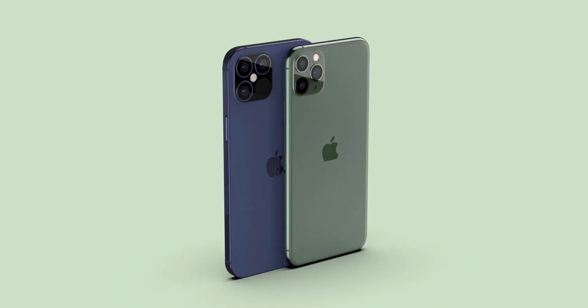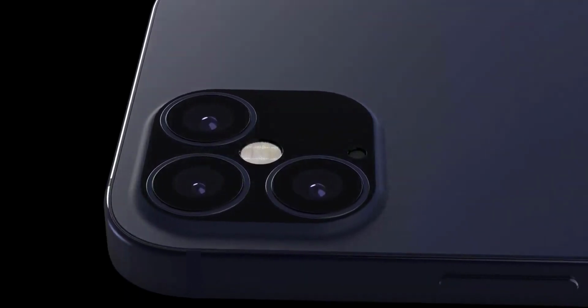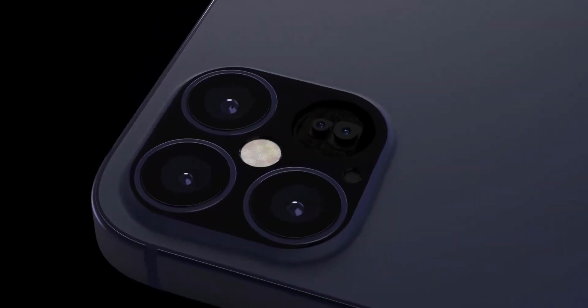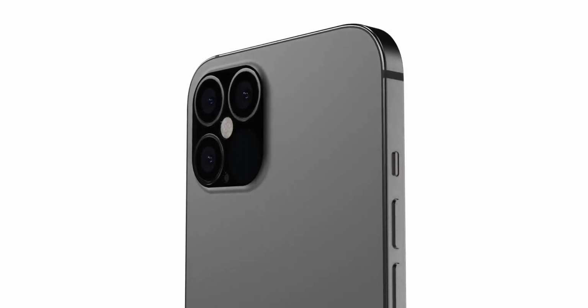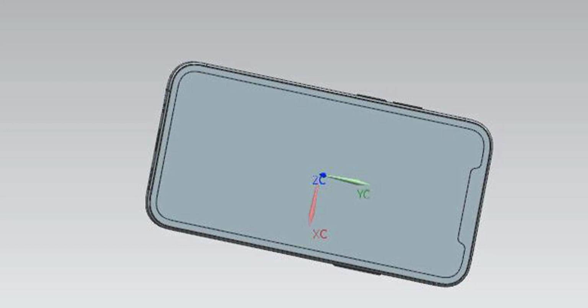It's about 5mm larger in length and width, and it's now a perfect square compared to the 11 Pro Max, which is a slightly elongated rectangle. The bottom right module is a LiDAR sensor, although Apple is testing out a version where the LiDAR sensor sits on the top right alongside the other lenses. There was a separate model.